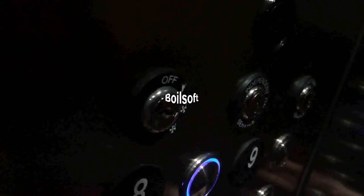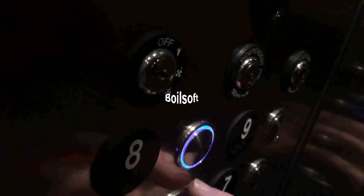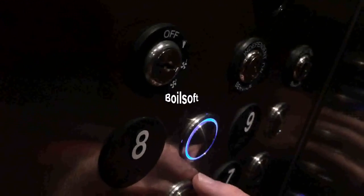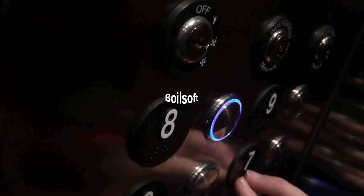Where y'all headed? First floor. All y'all? Oh, yep. Everybody? What, where else are y'all going? 8, please. Any others besides 3 and 8? Where y'all headed? I think that's it. Jeez, for this many people? Yeah, I think 8 was fine.